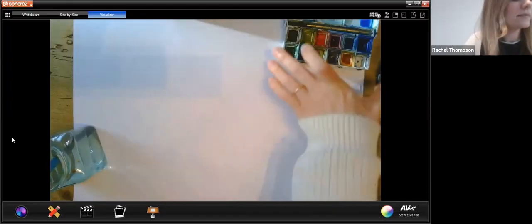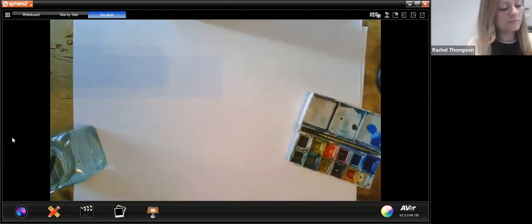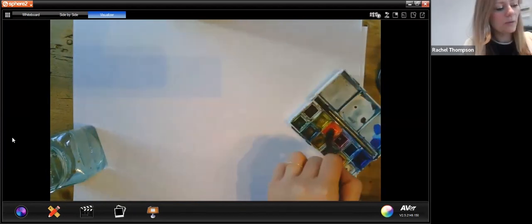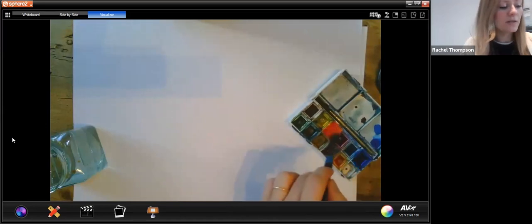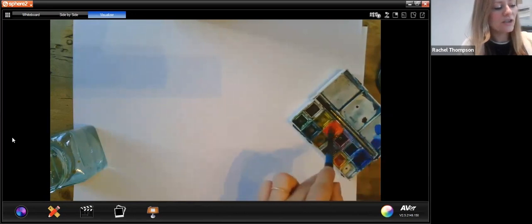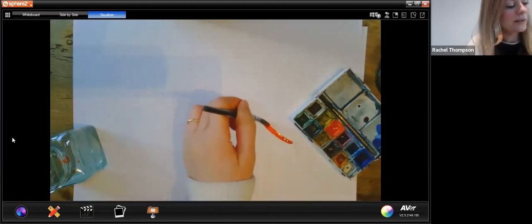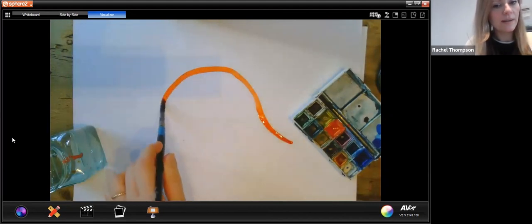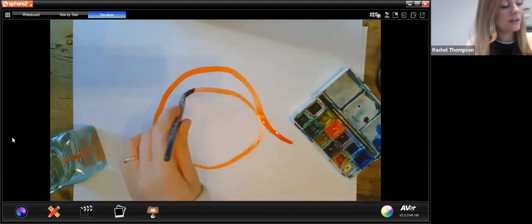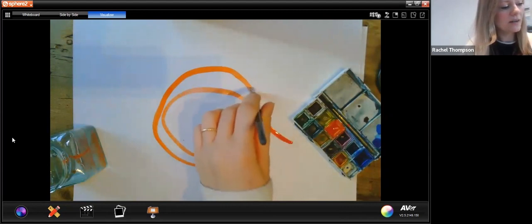Okay, so get your brush nice and saturated with the water. Just go with what colour you feel is appealing to you. I'm just going to go with an orange, mainly because it's a little bit easier to see. Now, what I love about watercolour is just the way that it flows around. And I want you to imagine that you are just travelling around the paper and just allow the line to move around. And we're thinking about that journey through art and how it just keeps on going and that it weaves in and out.